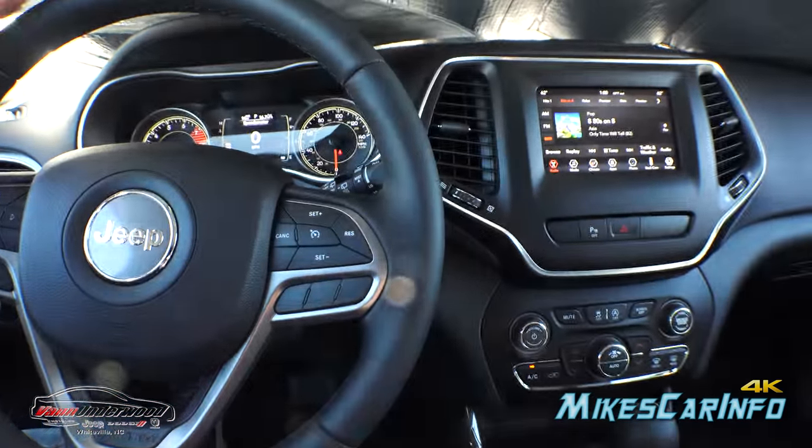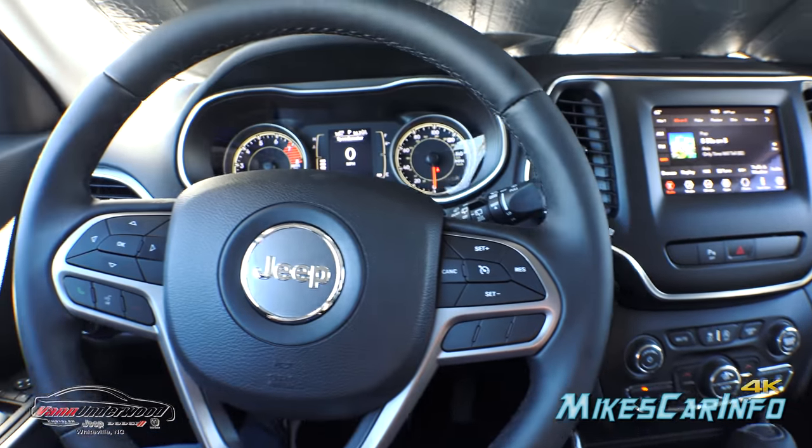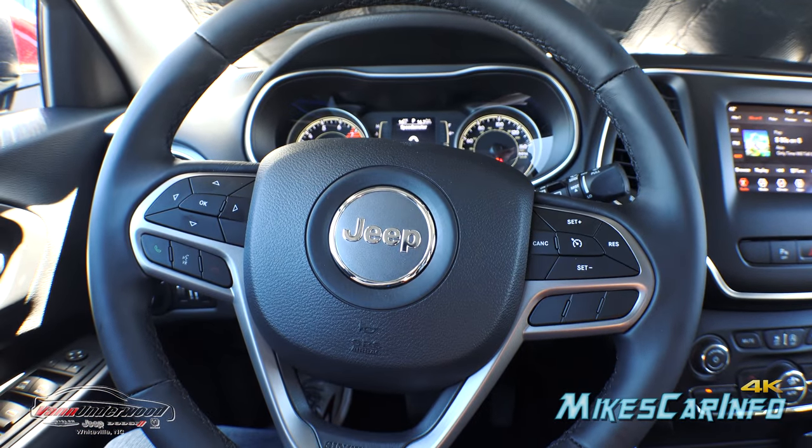All right, there you have it, 2019. There are already 19 vehicles coming out. This is my first one.